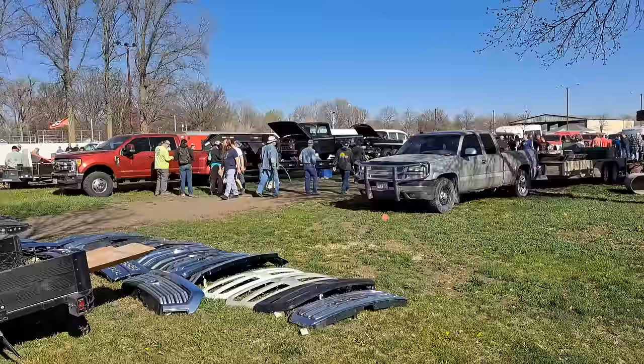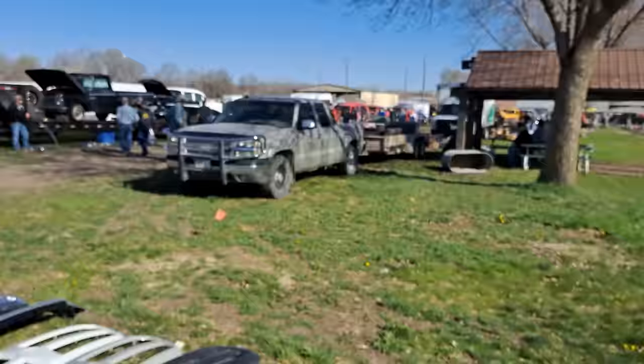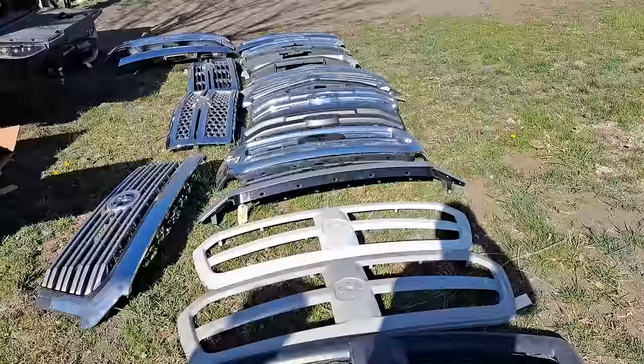Well, this is a good size swap meet. You can see we're kind of in one of the back aisles. It goes way out beyond that building up there. I don't know how many vendors here. I would guess maybe 300 or 400. I don't know, just a guess.